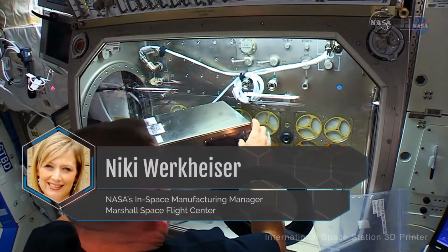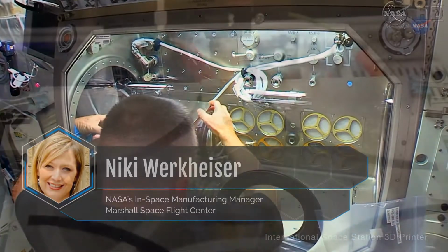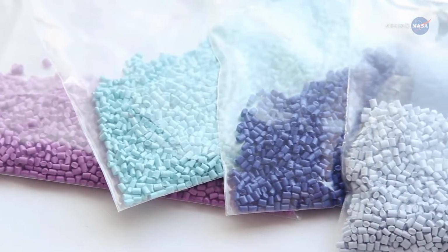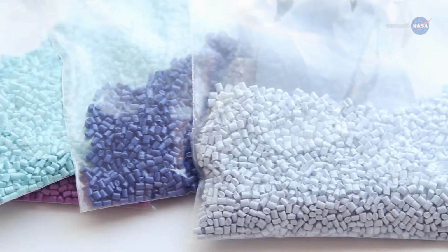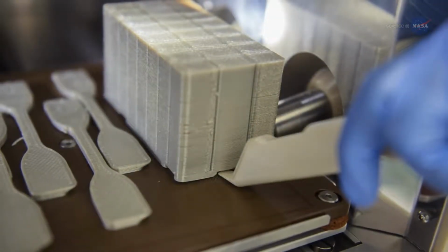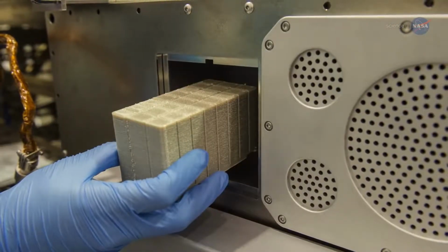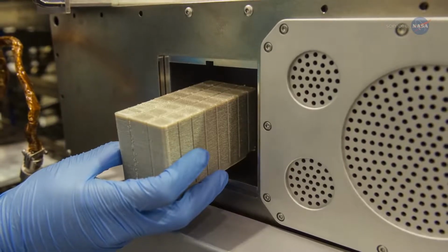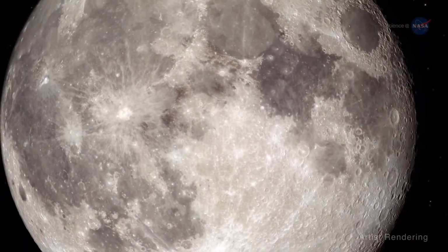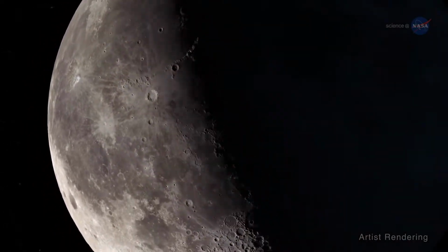Nikki Werkheiser, NASA's In-Space Manufacturing Manager at Marshall Space Flight Center in Huntsville, Alabama, says, "Recyclers on Earth grind plastic pellets to create their products. But that grinding creates material shear, which prevents you from reusing that plastic again. It's no longer strong enough." For this technology demonstration, the company, Tethers Unlimited, developed a novel recycling process that doesn't require grinding, and that allows us to recycle the plastic multiple times. The ability to reuse the plastic over and over again is essential for long-term space exploration.